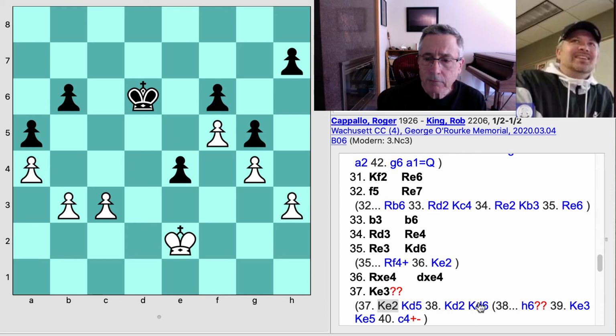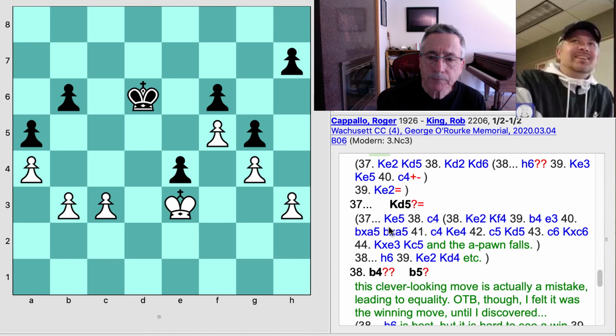But if he does it correctly here and just moves back and forth with his king, there's no way for either of us to make progress. Instead, I play king to e3. Okay, this is a loss. However, black has to find the correct counter move.